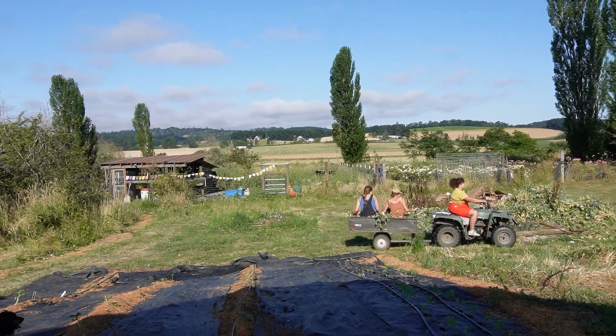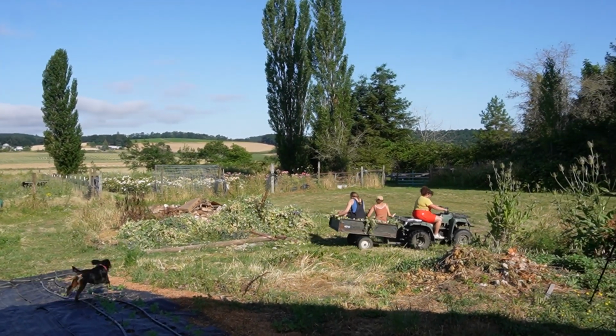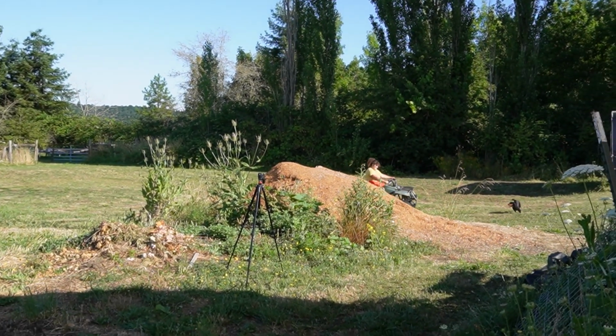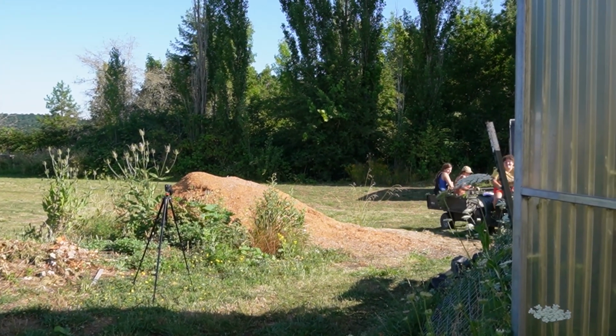You know, when you were a kid and you always wanted to ride in the wheelbarrow, well, it never ends. You still always want to take a ride. Oh my God, the girls are so funny. You know, this is what makes farm work fun, is doing little things like this.